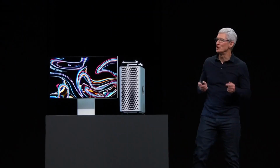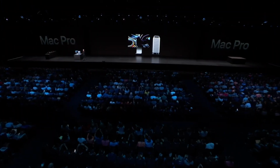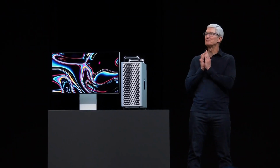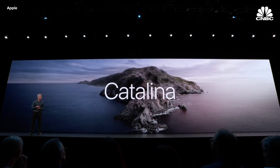This is the new Mac Pro, and it's incredible. It is the most powerful Mac we have ever created. macOS Catalina.